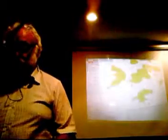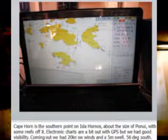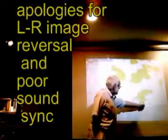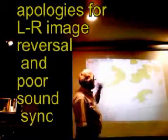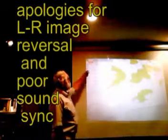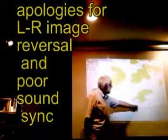There are not many anchorages down around Cape Horn, but this is Isla Hornos here, and the southern tip, Cape Horn here. The Armada station sits up on here. This looks like good shelter, but it's not. GPS and charts don't line up very well at all. We were 55 south there, and I think you get down to about 56 south here.